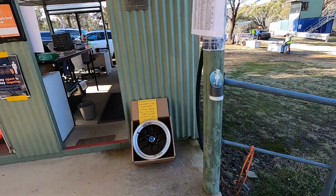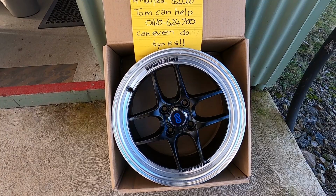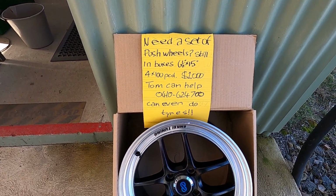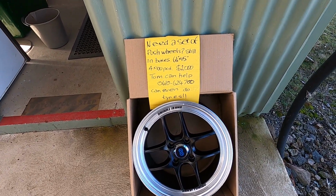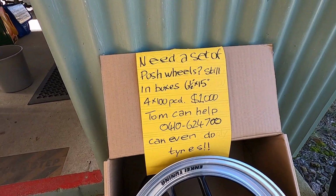And someone is selling those NKs. Oh my god, I'm so tempted. I like those so much. They are 6.5, so just a little bit narrower than mine, which are 7. But they look so cool, and it's just $1,000.